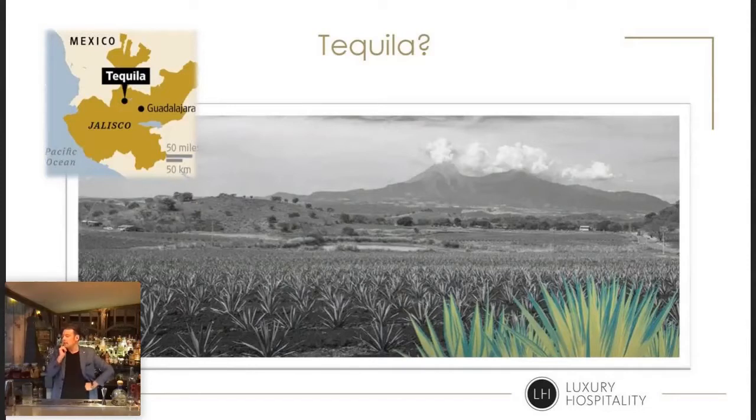The plant gets water once a year. It's super hot during the day, so it's a really tough plant. And it actually comes from, on the top left screen, you see a small map. There are a few regions in Mexico where you can make tequila. The main region, or the largest one, is Jalisco. And there is a town called Tequila.